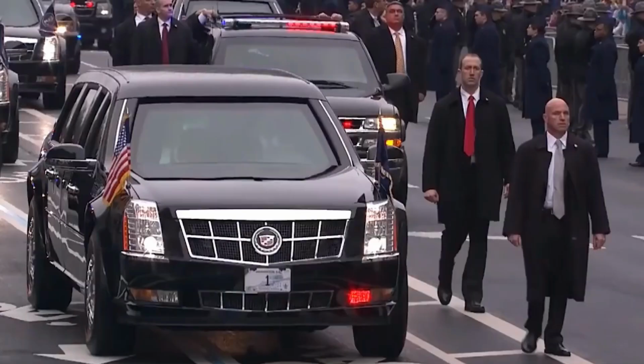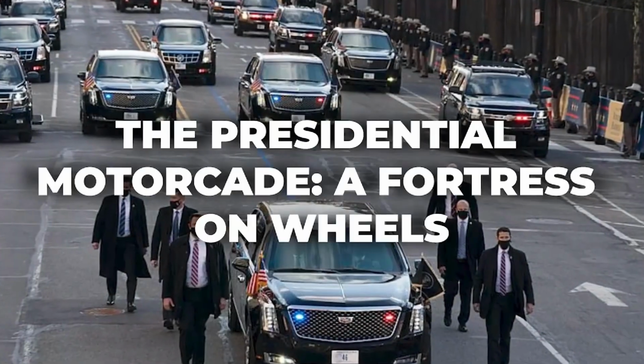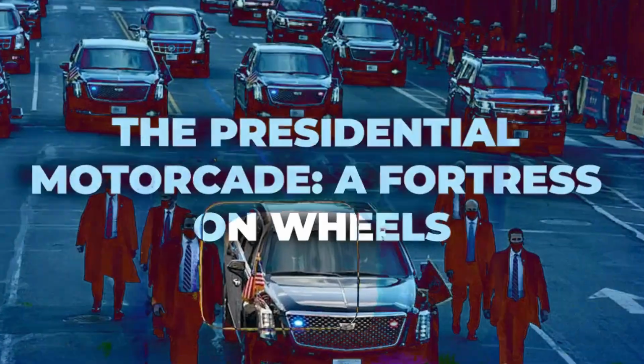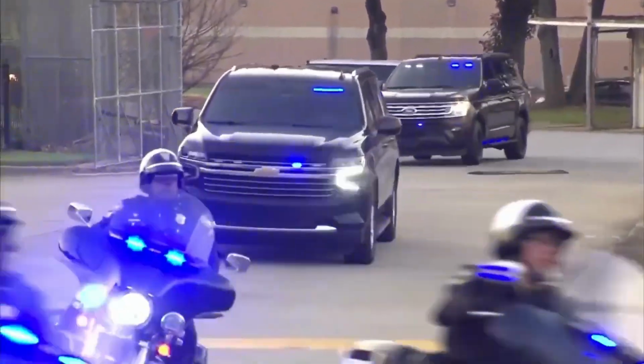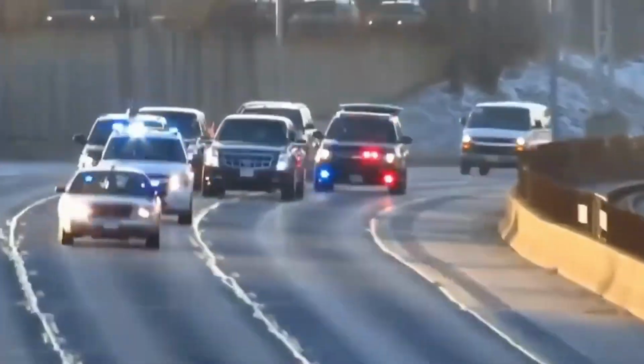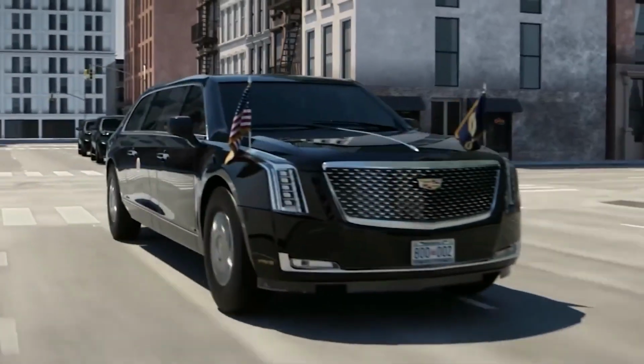But while the dogs handle ground threats, White House security also extends to one of the most important aspects of presidential safety: the official motorcade, nicknamed the Beast. The presidential motorcade, a fortress on wheels. Even with all the security inside the White House, there are times when the president must leave the building. That's where the presidential motorcade comes in, an armored convoy of vehicles designed to keep the president safe in any situation. At the heart of this convoy is the presidential limousine, commonly known as the Beast.